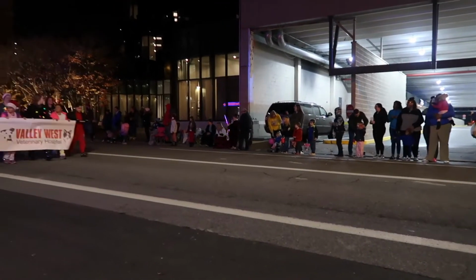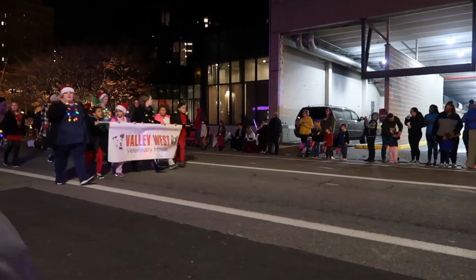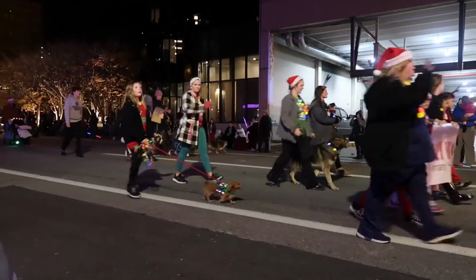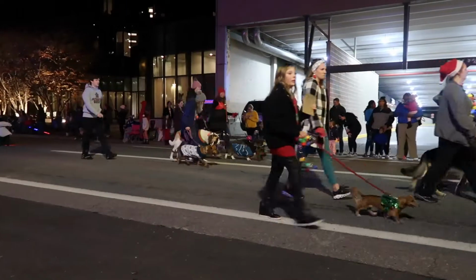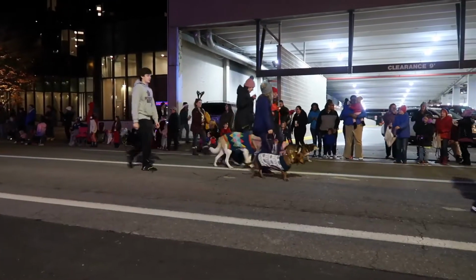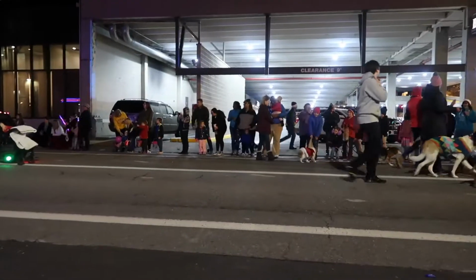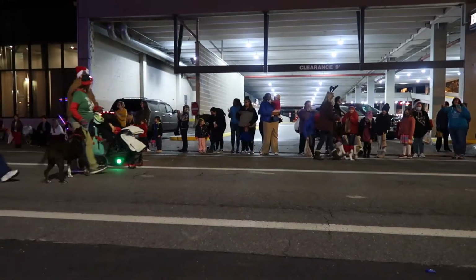The Valley West Veterinarian Hospital. Oh, look at the little puppy. So cute. Its little legs were moving so fast. That's a funny looking dog.